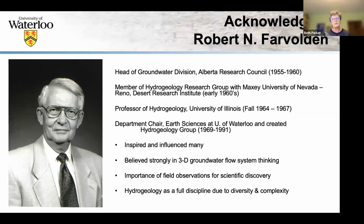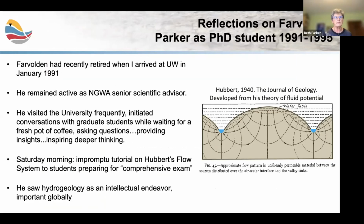And I think that was due to his view that hydrogeology is a very diverse discipline in its own right, and that complexity benefits from several minds working collectively and together. But he was inspiring to many of us, and his particular focus was on 3D groundwater flow systems and water resources, groundwater resources. And I think he also had a commitment to field observations informing scientific discovery.